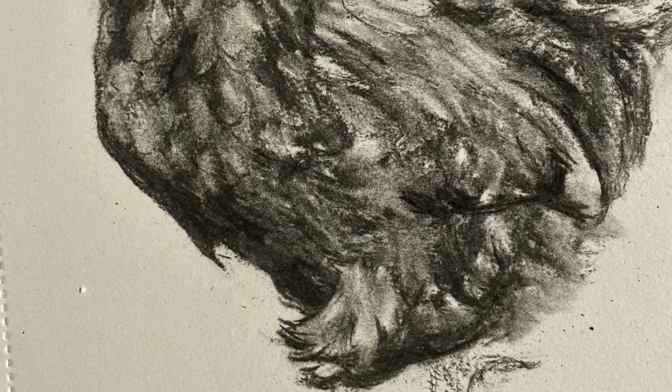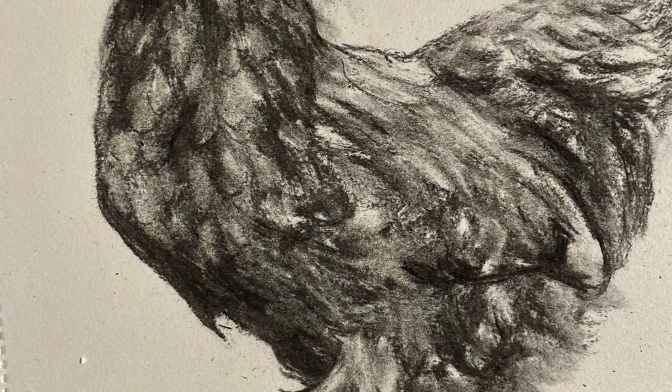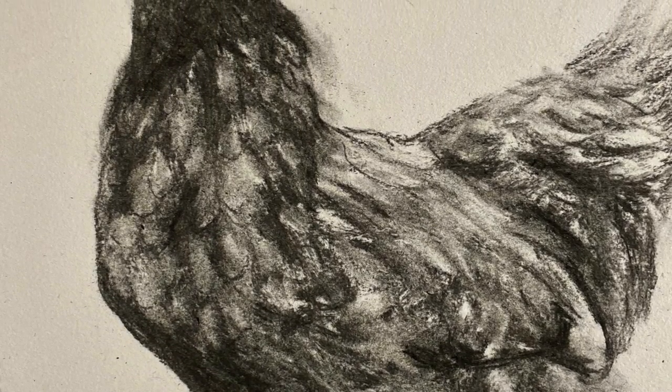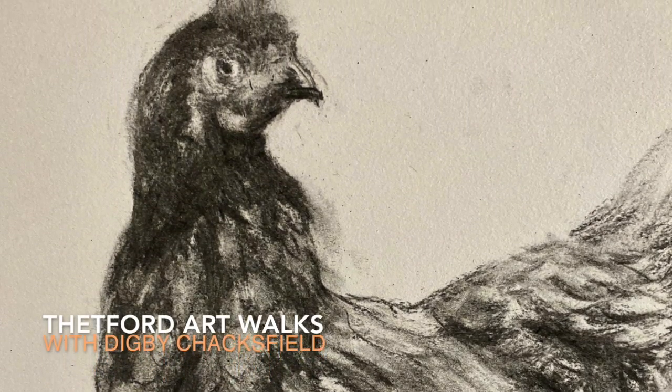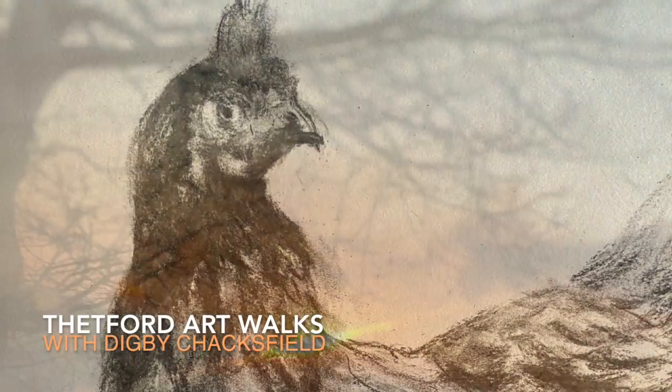And although we don't see many chickens actually on the river, there are many people who keep chickens, and this is one I drew in charcoal that I thought you might like before I say goodbye.